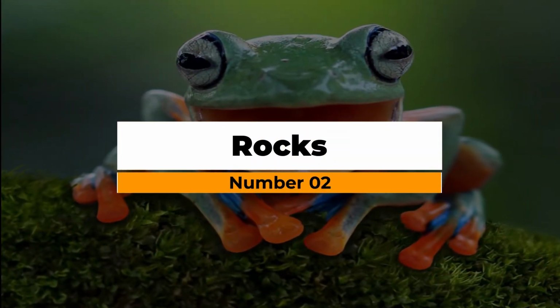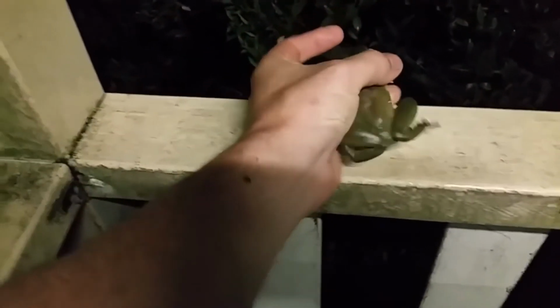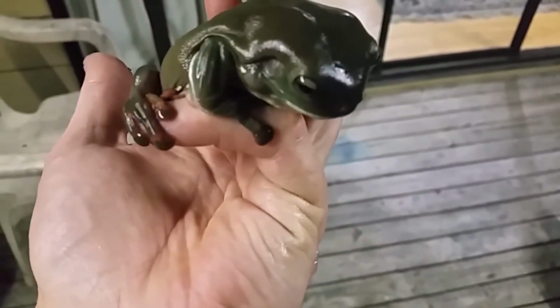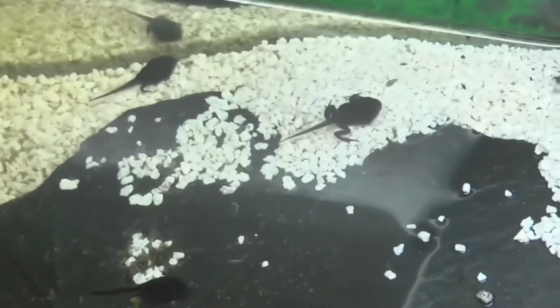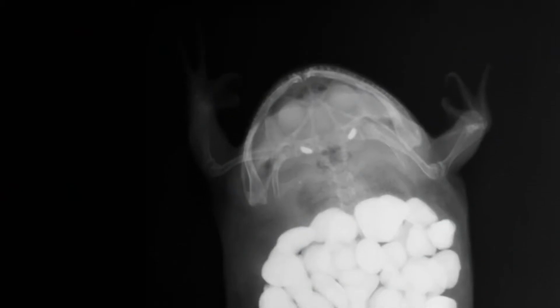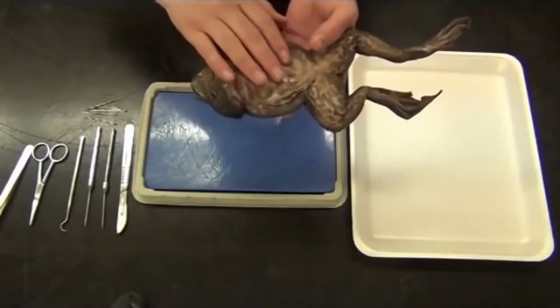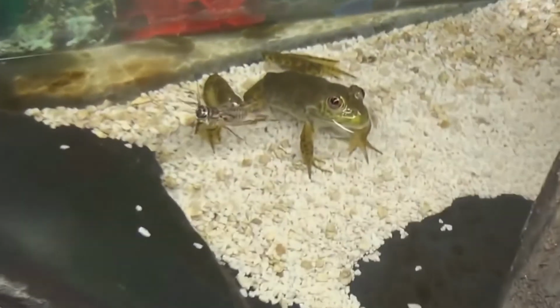Number 2. Frogs. A man in Texas had a pet frog he imaginatively named Kermit. One day, he saw his pet casually munching on the ornamental rocks that lined the bottom of his tank. Knowing this kind of behavior wasn't normal, he took his exotic pet to the vet and had him x-rayed. What they found was 30 of those ornamental stones sitting inside the frog's stomach, all of which had to be surgically removed by the vet. The frog did make a full recovery, but the owner understandably removed all rocks from his pet's tank.